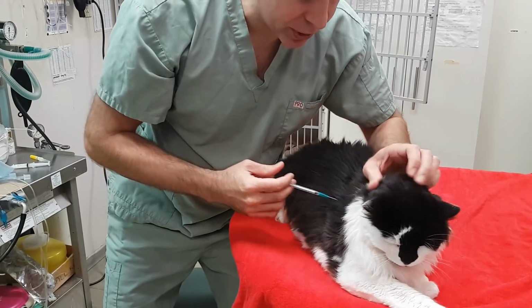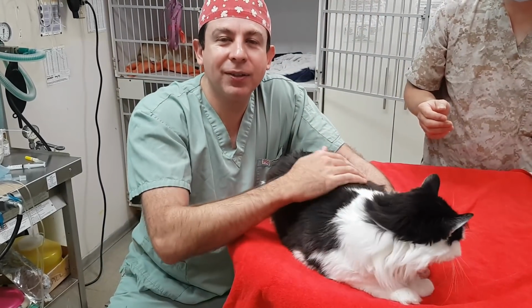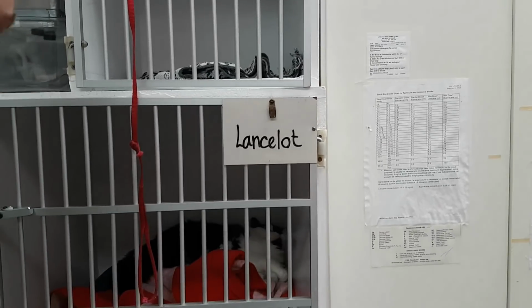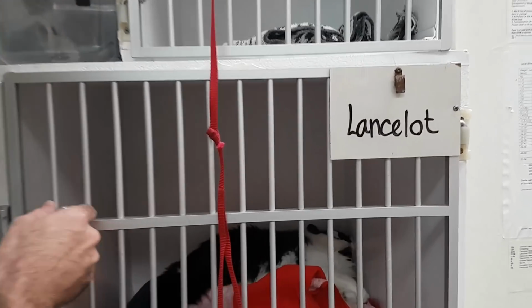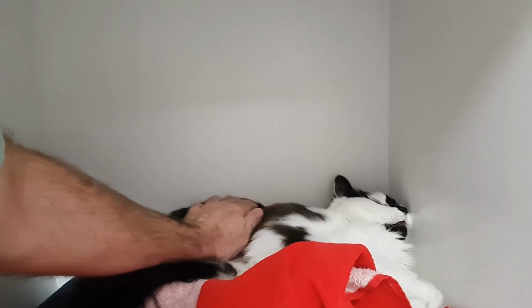And of course Lancelot's super chill. There you go. Good man. Yeah. That's it. I'm just going to give him a little while to chill in the kennel and relax. Lancelot looks like he's ready for surgery. He's just having a little train spotting moment. That is one calm cat. I think he's ready to go.